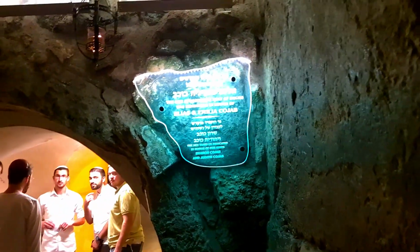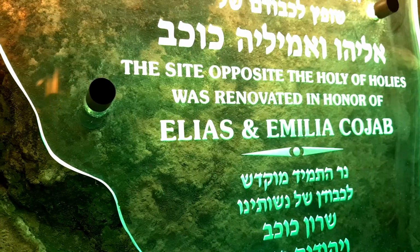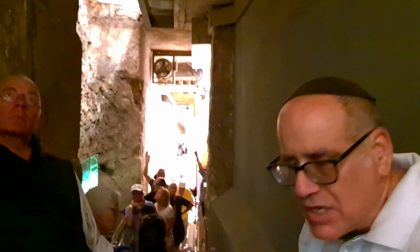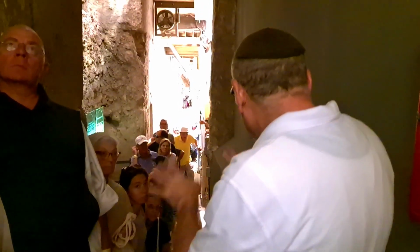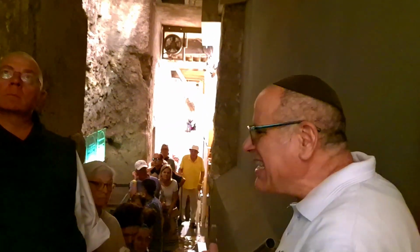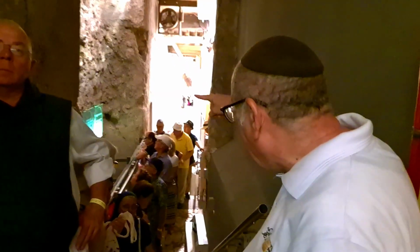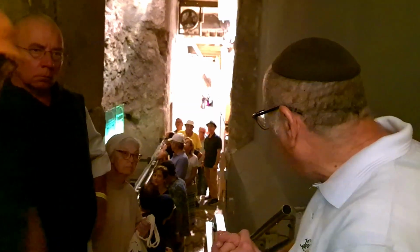Okay, if we can move in so we can fit everybody in, please. Can everybody hear me? The real-life Indiana Jones, British military officer, archaeologist, one of the first to dig seriously in this area, in 1867, he discovers this gate. It is a gate to the Temple Mount, but it is well below the plaza level.